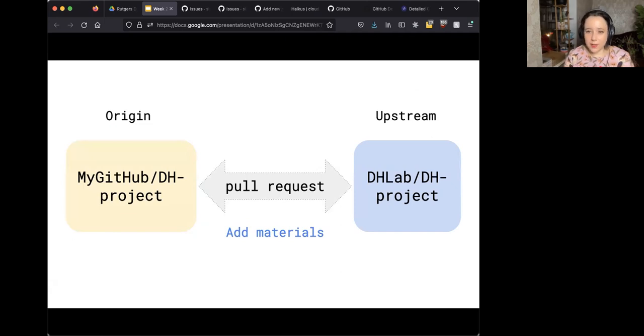In GitLab, they call it a merge request. So they're requesting for the merge. Different semantics, but it's basically requesting that the project make a change based on the changes that the individual contributor created.